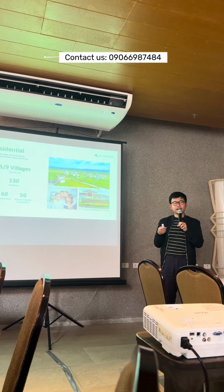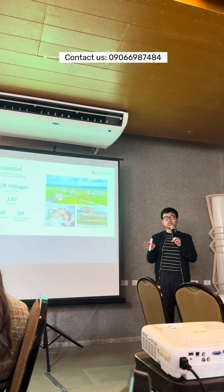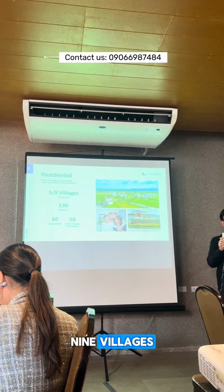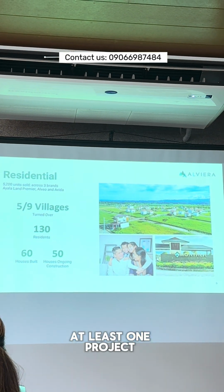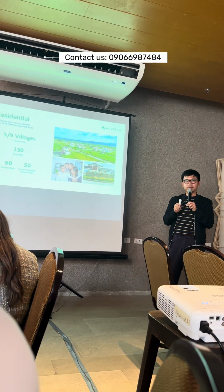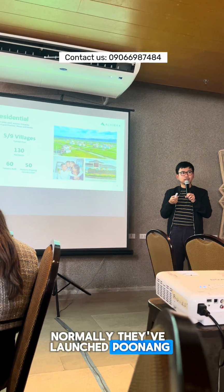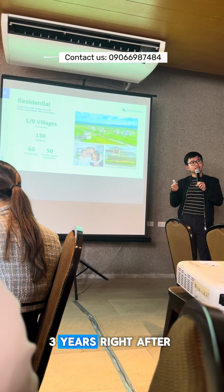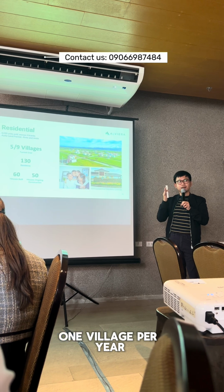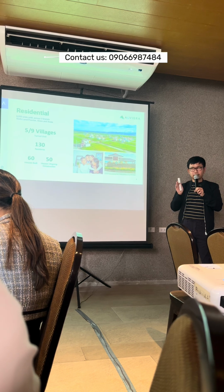Some of the components of Alviera, what we're proud about the residential development of Alviera is we launched last 2014, and so far we have launched and we have been selling 9 villages. So that equates to at least 1 project launch per year. Mabilis po yun. In terms of momentum ng pagbenta ng mga residential villages, isa po yun sa pinakamabilis. Normally, naglo-launch po ng residential blocks 2-3 years right after the other. But for Alviera, we were able to do it 3 brands, 1 village per year. That is a testament of how good an investment a residential property in Alviera is.